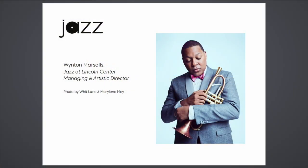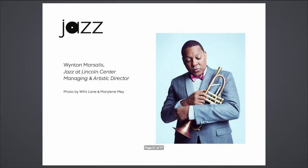So, one of my inspirations. Meet Wynton Marsalis. He's a pretty easy target for inspiration. But he's the managing and artistic director of Jazz at Lincoln Center. And in 1987, he co-founded the organization with a staff member at Lincoln Center as a summer concert series. He's the only musician to ever win Jazz and Classical Music Grammy Awards in the same year. And he was also the first person to win a Pulitzer Prize for writing jazz. I'm pretty lucky to work with such an inspiring and engaging leader.